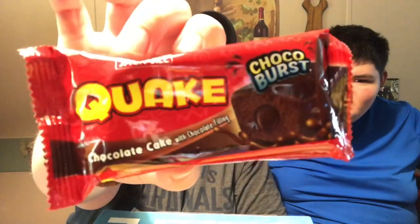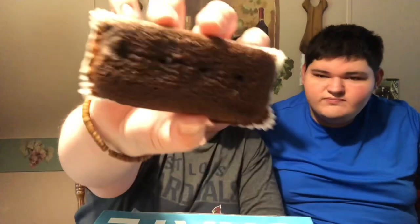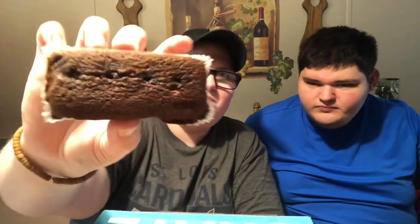Ooh. Choco Burst Quake. A chocolate cake with chocolate filling. Looks like a Ding Dong or some type of Hostess cake. Oh, what the heck. Chocka River. That's for the people who actually like that movie, like I do. Oh, I thought there were two in here. It's just one great big cake, and it doesn't have icing on top of it. It just looks pretty plain. It says it's supposed to have chocolate filling? Here's your bite. Oh, I see it. There's some now. It's a crumb cake.